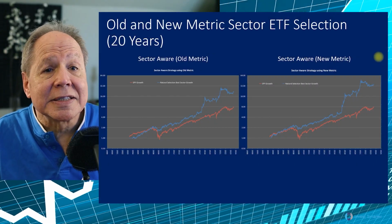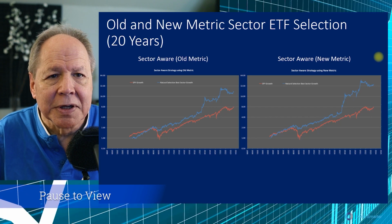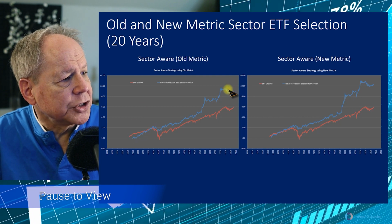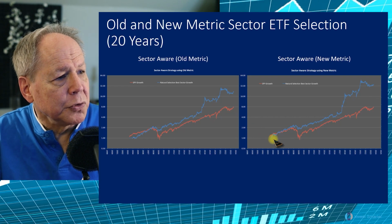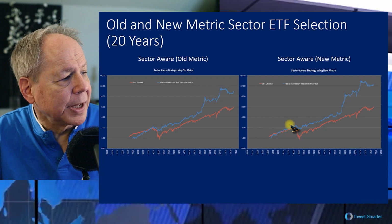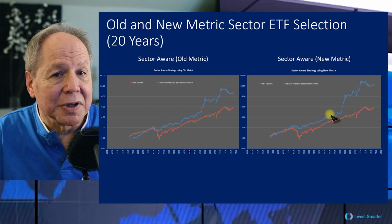And what if we look at sector ETF selection? Now here we've got a smaller pool. It's a pool of, if I had to guess, probably about 20 to 30 sector ETFs. But if we look at the old metric on the left, you can see how the strategy performed versus the S&P 500. And then if we look at the right with the new metric, you can see that it performed much better overall. It ended up higher at the end, ended up doing better down here, and ended up performing more smoothly through this period. So this looks really, really promising to me.